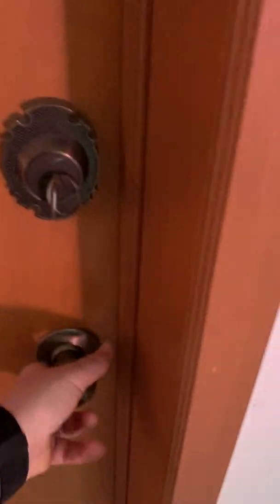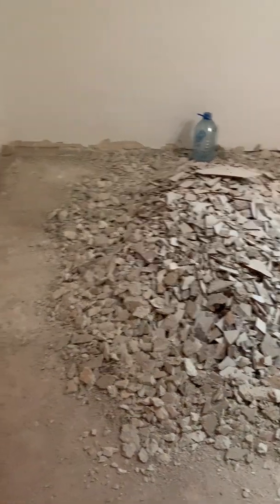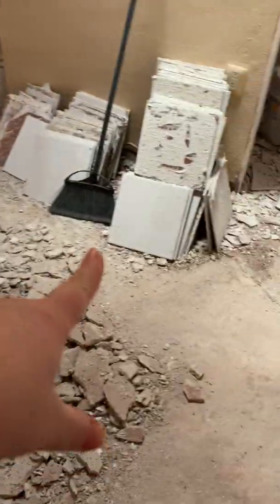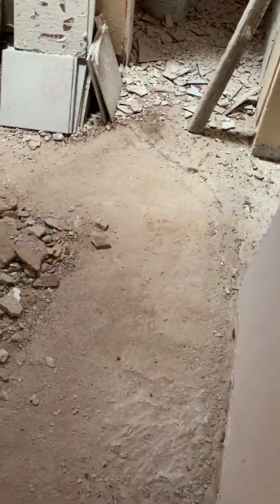So day one is done and we've already encountered, I wouldn't say a major issue, but it's going to delay us. So, welcome to the Bat Cave. They were pulling up all of this tile and they realized that the subfloor was coming up with them.